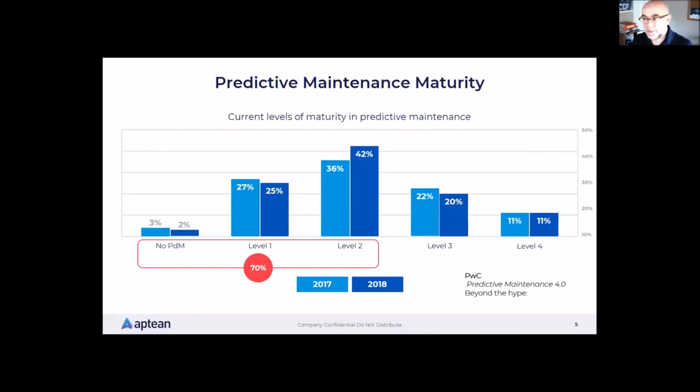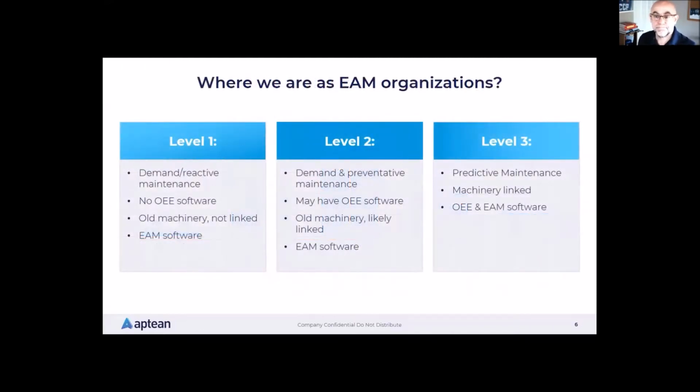For the purposes of this presentation, I'm going to define our levels on that evolution of maintenance, so we can follow that journey. So let's say level 1. Level 1 is really in that break-fix mode. We do not have OEE software, we probably have older machinery, and it's not linked. And when I say not linked, there are no signals from the PLCs or otherwise getting into software or going to the operator, but we do have EAM software.